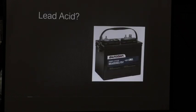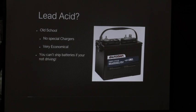So lead acid I left to last, not because it's the worst, but because we just talked about some really cool new things, and the advantages over lead acid are obvious. But I do want to remind you of some advantages to using a lead acid battery. It's kind of old school, all right? But you don't need a special charger. If you leave the charger at home, any Walmart or Pilot station is going to have a battery charger that you can pop on and get going again. Very economical. And you can't ship batteries. You can't take them on an airplane. Those batteries I was showing you, you can't take them on an airplane.